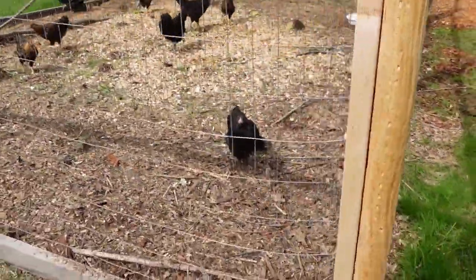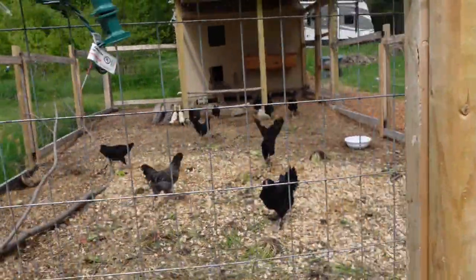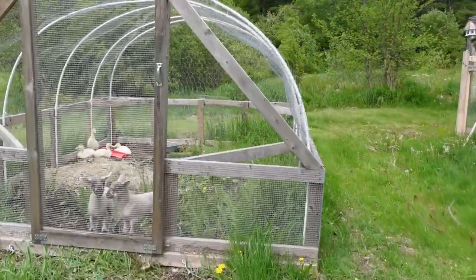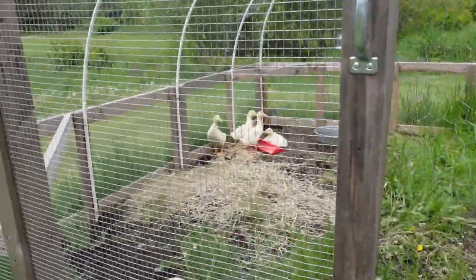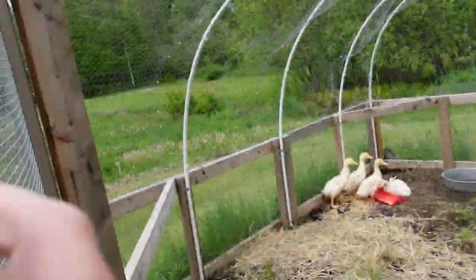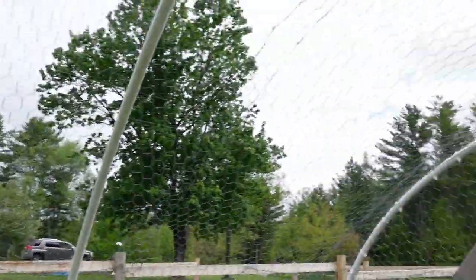Hi! I haven't named any of the chickens yet. Oh, look who saw me. Hi! Oh, how did the ducky food get tipped over? Okay. Come on, babies. Come on.